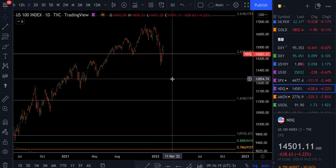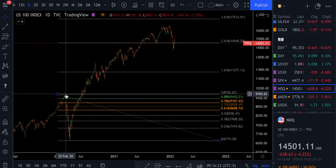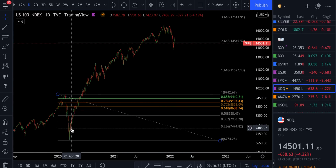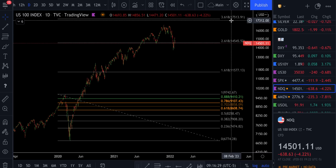So the recovery on the NASDAQ hasn't been as great, but if you see the fib pull from the highs before the COVID crash down to the lows, it made it all the way up almost to the 3618 fib. I mean, that's dramatic. So it's just more volatile again because the tech sector had so much liquidity injected into it from the Federal Reserve through the whole year of 2020 and 2021.